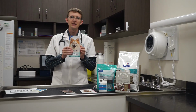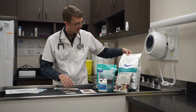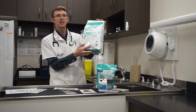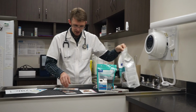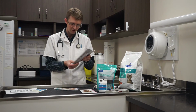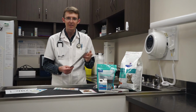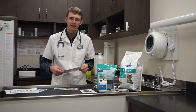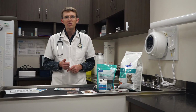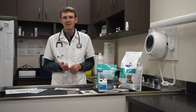The Hills TD Food has it. And it's on the bag somewhere. There it is on the back. And these Tartar Shield chews, they've got that stamp too. It's sitting on the inside cover. So that is something that should give you some confidence that the product you're looking at is going to be a help.